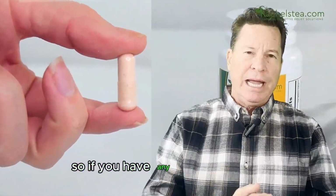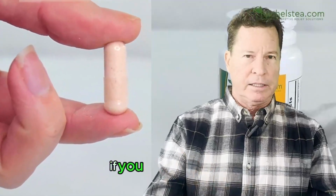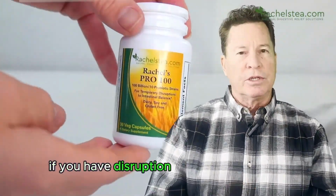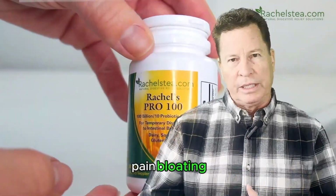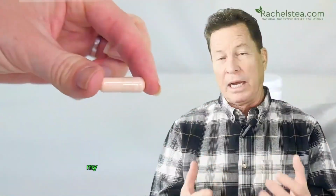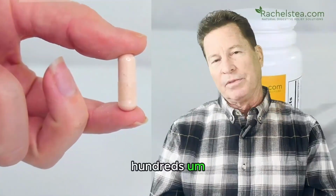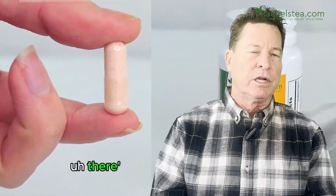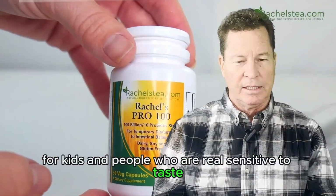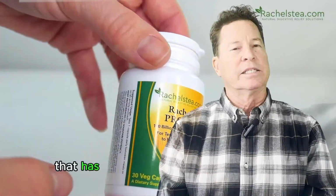So if you have any of this going on, if you've had antibiotics in the last few years, if you have disruption going on in your gut, pain, bloating, any symptoms from down there, you are disrupted. And the two solutions as far as my recommendations are GSE and Rachel's Pro 100s. The Pro 100 can be used, there's an alternate one for kids and people who are real sensitive to taste, a real tasty chewable that has the same acid resistant strains. Give those a try.